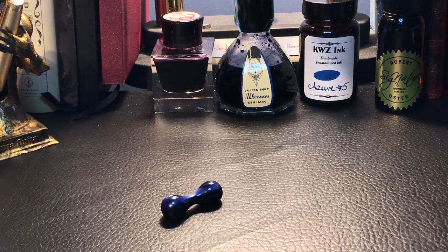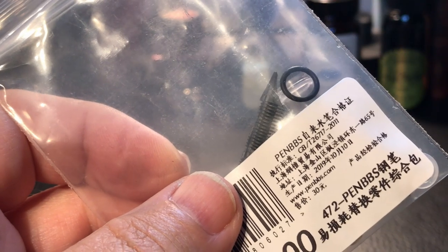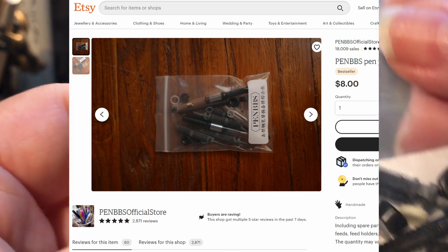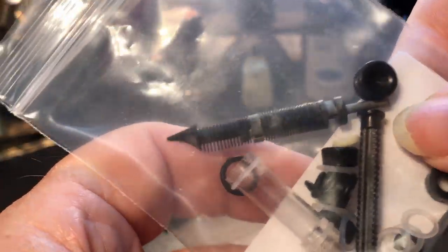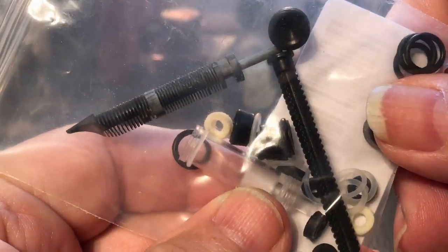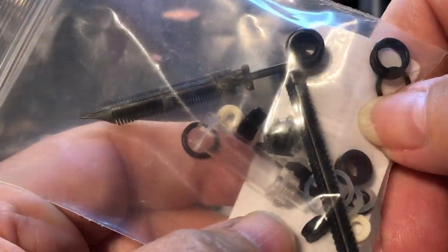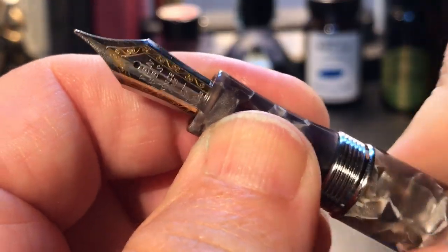You can also get all kinds of extra parts in the PenBBS parts pack. Here's mine. And you can get this from Etsy for $8 US. It has extra nib collars, O-rings, feeds. You see there's a piston rod in there. Some pistons, washers, O-rings, all kinds of things to maintain your pens. $8.